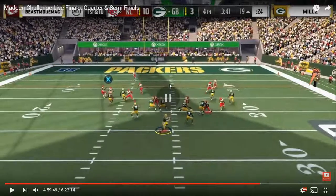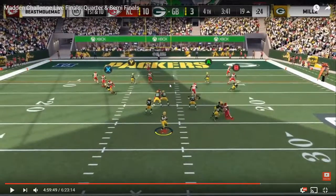Mac's actually in the perfect defense. As you see, he's got soft squat, hard flat on the left side. And then Millz actually missed the read. The read would have been this out route. Obviously, hindsight's 2020. But the read was this out route.